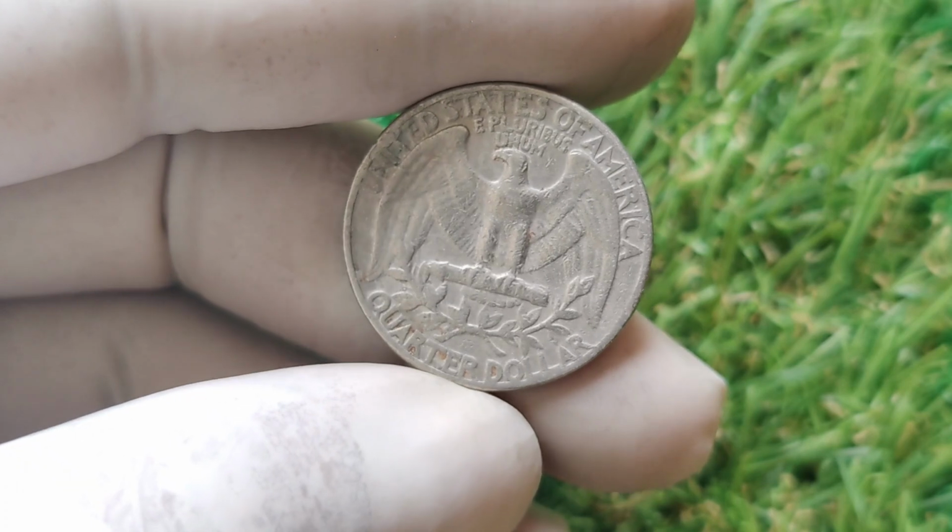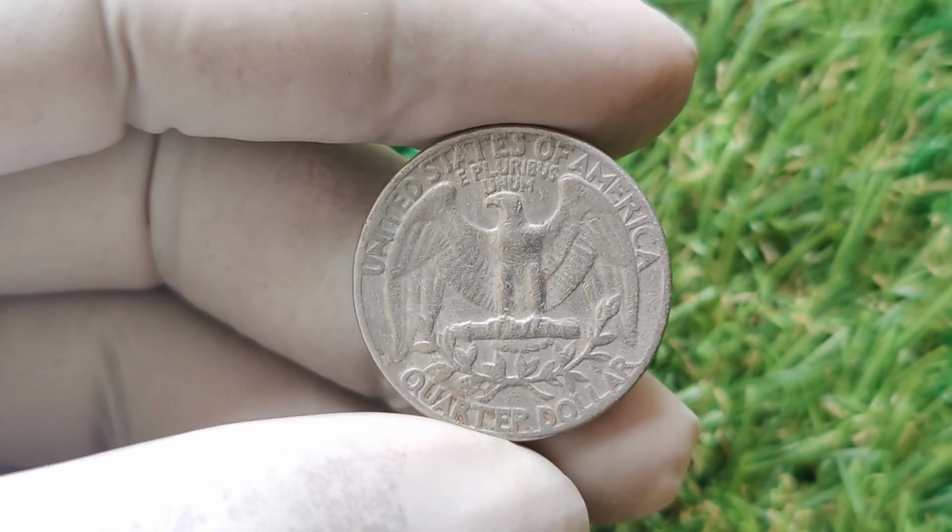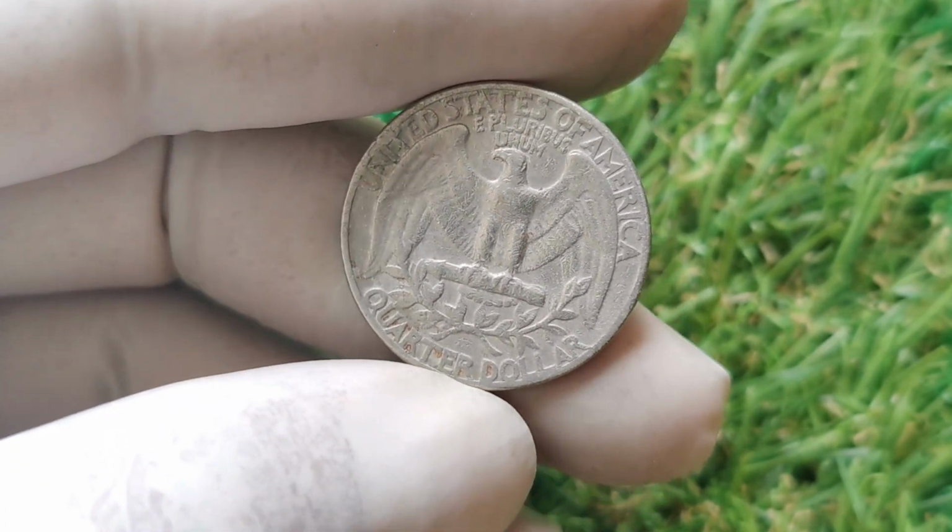Even an ordinary coin from your childhood could turn out to be a $1 million mistake from the US Mint.